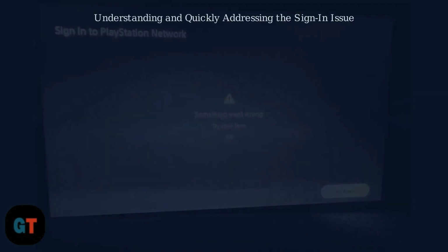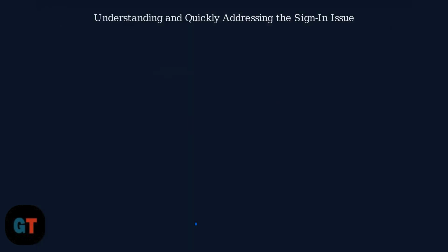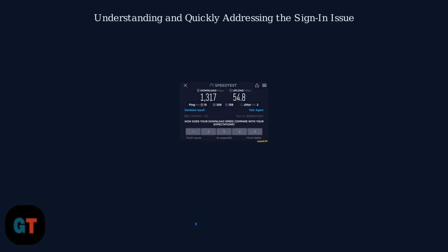The PlayStation Portal getting stuck on the sign-in screen is a common problem, often linked to login authentication failures or network issues. To quickly address this, first ensure your PS5 is online and connected to the same network as your Portal. Restart both devices. Check your network speed. Sony recommends at least 15 MB upload speed.